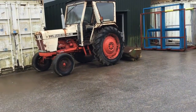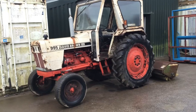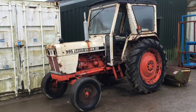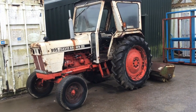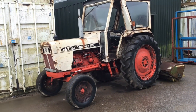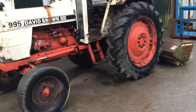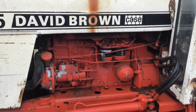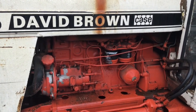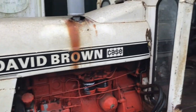Look what I've got. This came to me via Jim, my agent. Oh, guess what I've got? It's a 995. It's very, very clean. You know, there's the engine. And it sort of hit me. There's no oil leaks, nothing anywhere on it. It drives nicely. Everything on it works.